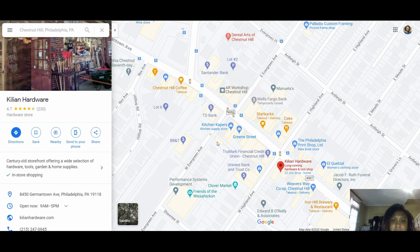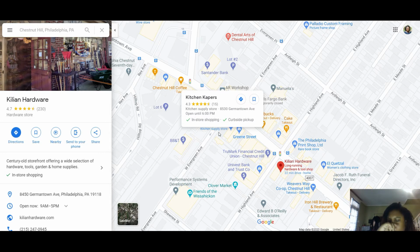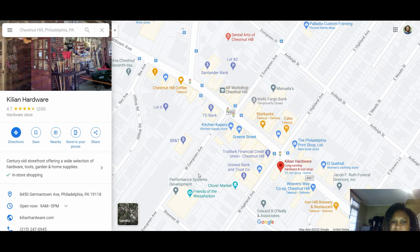And then you have Kitchen Capers, which is a chain store, a kitchen supply store. There's one in Ardmore in Suburban Square. My mom always used to go into Kitchen Capers, and they have some cute stuff. But if you've been into a Kitchen Capers, it's pretty cluttered. That's what I'll say about that.